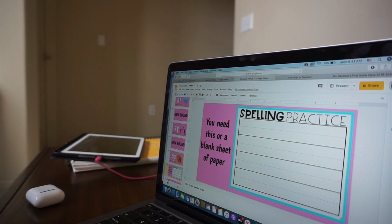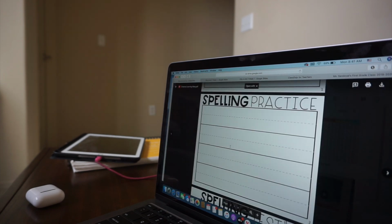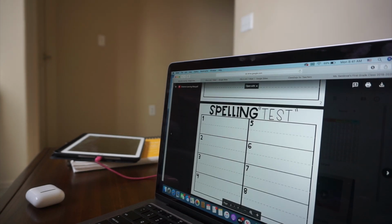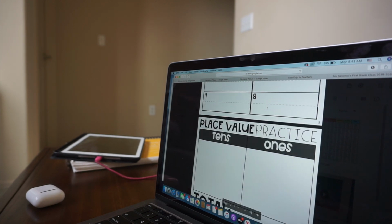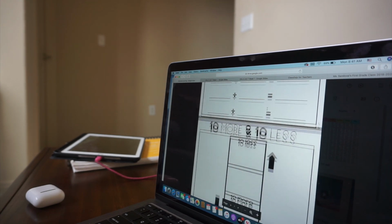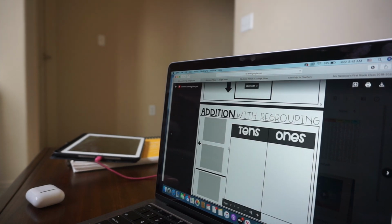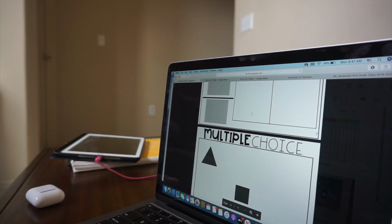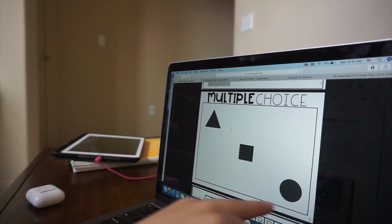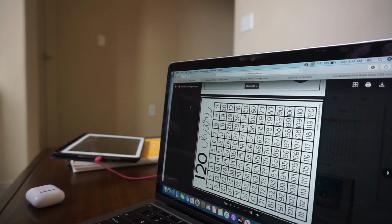I put together some dry erase sleeves with a bunch of different inserts that look like this. Actually, I can show you. Nope, that's not it. So I have that paper, spelling test, and has quotation marks because it's not really a spelling test, but kind of. Some math ones. So for place value, we are learning place value up until 50, I think. Fact families, 10 more, 10 less. Addition with regrouping is our next unit, so I wanted to have those ready. And I also have a multiple choice one, so if I'm asking any questions, what I would want kids to do is just circle, triangle, or square depending on my question. And I also included a 120 chart.